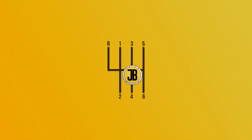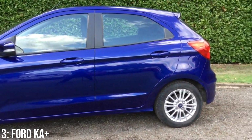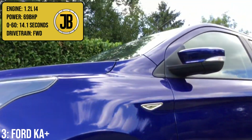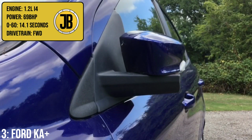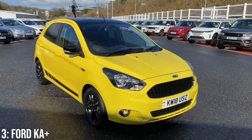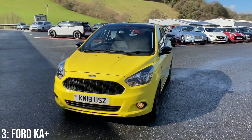The Ford Ka Plus is not a car I would have considered as a first, as I'd always be looking more at the Fiesta size, but the 3rd generation car is really a decent offering with its 1.2 litre inline-4 engine making 69 brake horsepower, taking it from 0 to 60 in 14.1 seconds. It's slightly more expensive on road tax at £165 and would do around 51 miles per gallon according to the manufacturer.